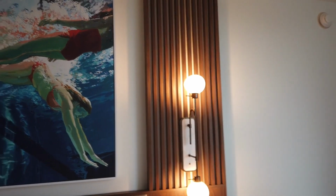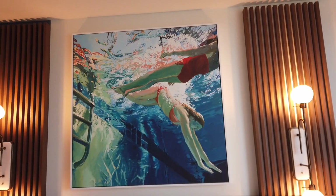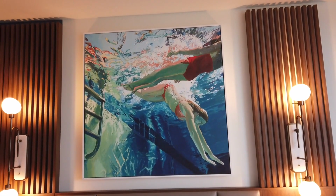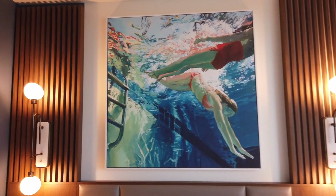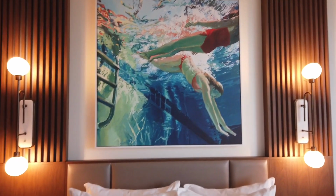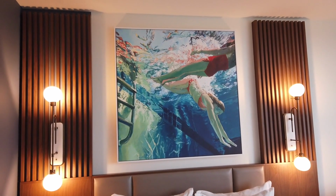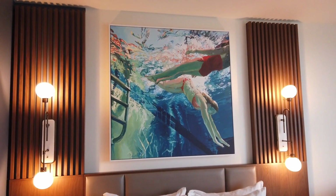I like these slats. They definitely play with the design of the rest of the hotel. I can't say I love the swimsuit ladies painting. It's not my favorite hotel painting. And it's a big feature in here, but I guess it does match the decor. I don't know. Swimsuit ladies, we are spending our staycation together.